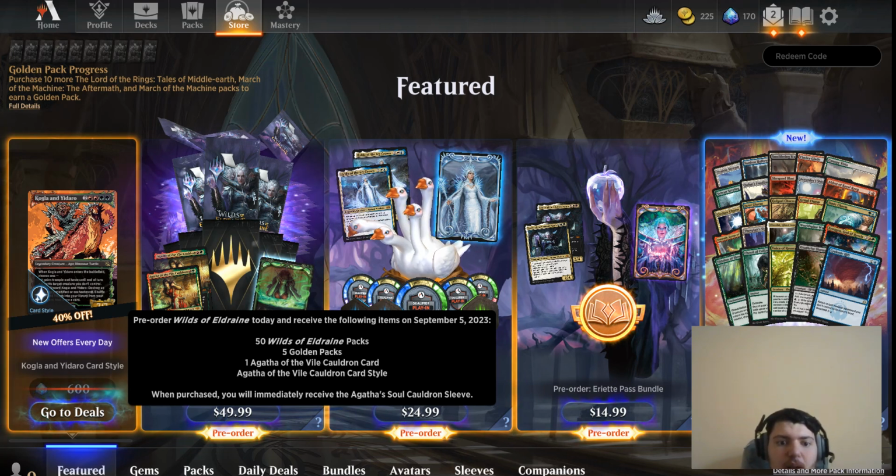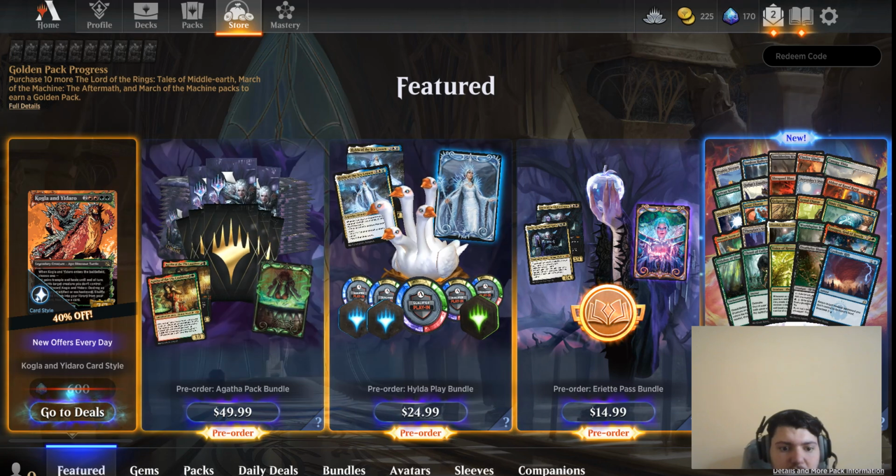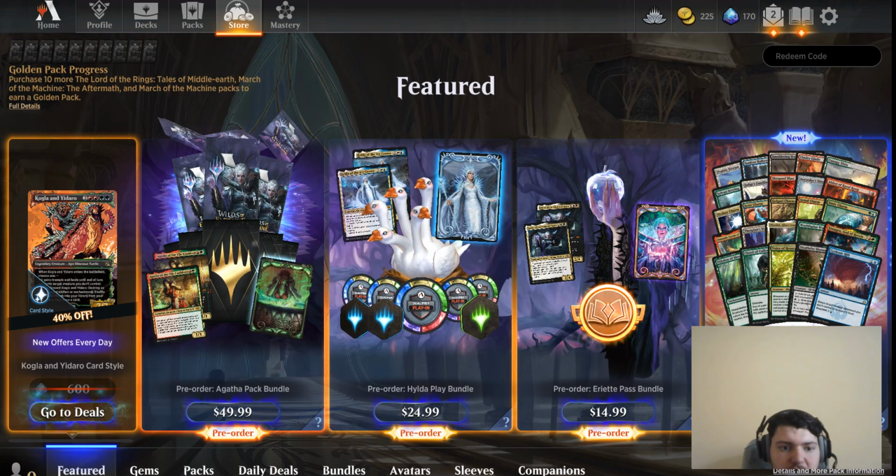You get 50 Wilds of Eldraine packs, 5 Golden packs, 1 Agatha of the Vile Cauldron card, and an Agatha of the Vile Cauldron card style. And when purchased, you will immediately receive the Agatha Soul Cauldron sleeve. This is for $50. You get all this.